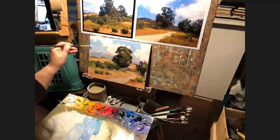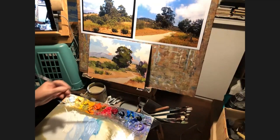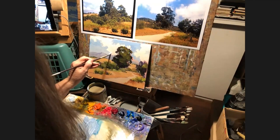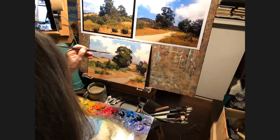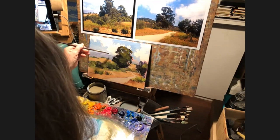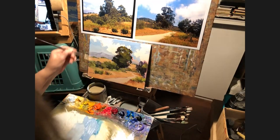With this new medium, it's not like you're working with turpentine anymore. A lot of people can't stand the smell of turpentine. I did a trip to Italy to paint, and all I could find when I got there was real turpentine. And the people I was with were ready to kill me because the whole car smelled.